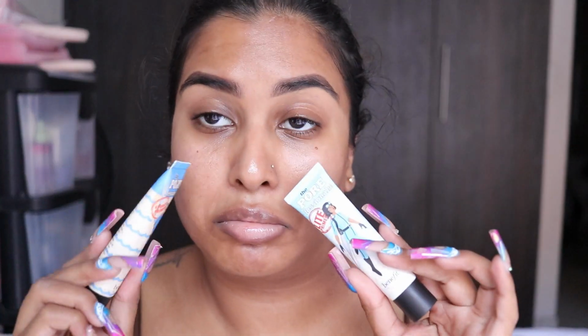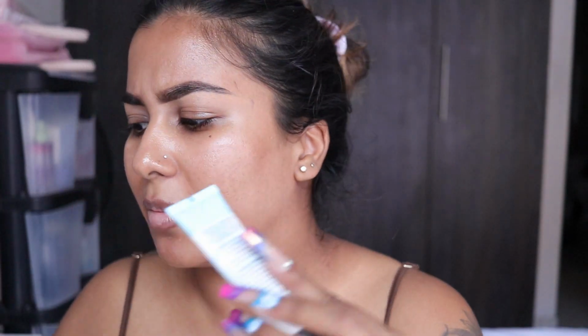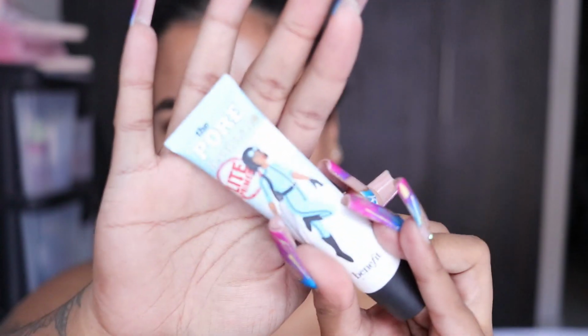Listen guys, I love my Benefit primers. They last such a long time. I think I'm gonna go with the Professional Light today. This one's very silky smooth. It feels amazing on the skin.